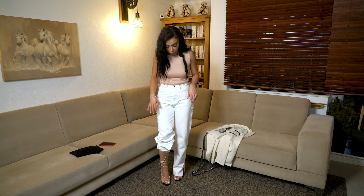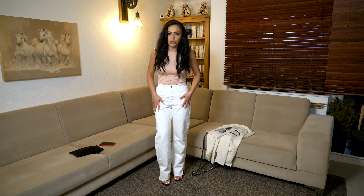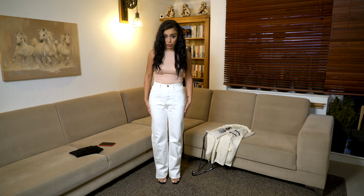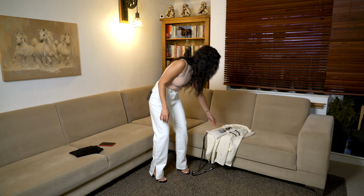As I said, I'm gonna link everything down below and it's so affordable. These jeans are white. They're not skinny, but they're so chic. So it will be really nice for summer. They're petite. So I'm 5'4". No, I'm 5'3". And they look really good.